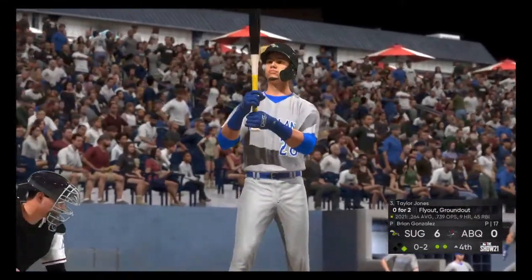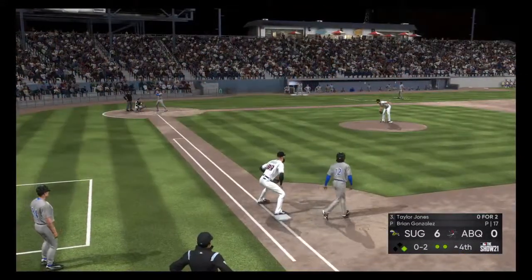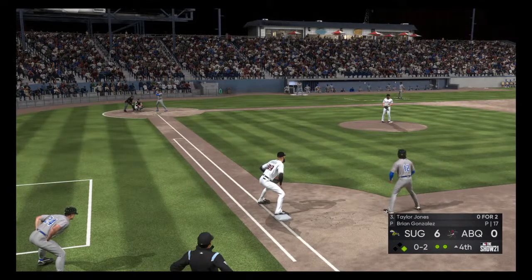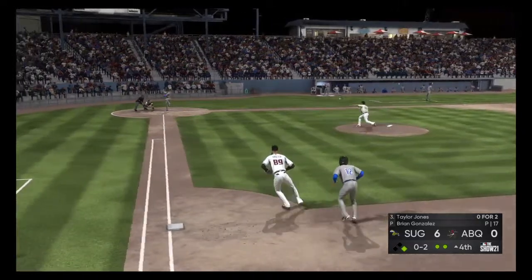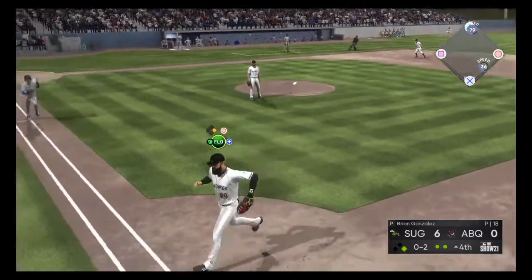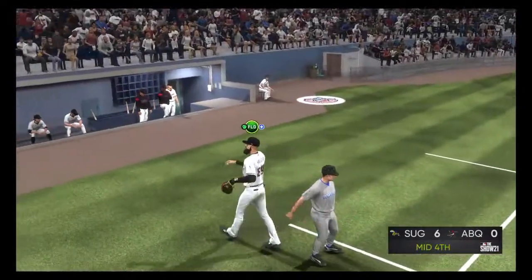Now it'll be Taylor Jones, the first baseman, with no hits to this point. Ground ball right side, and he'll step on the bag himself, and the inning is over.